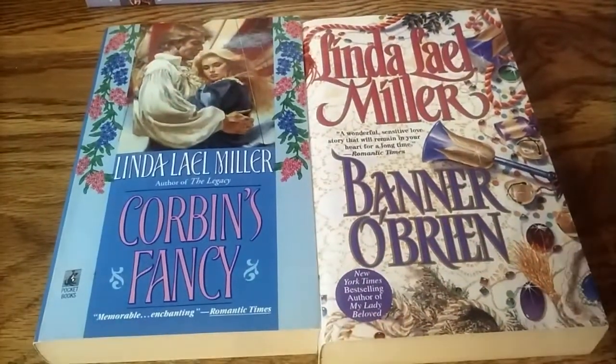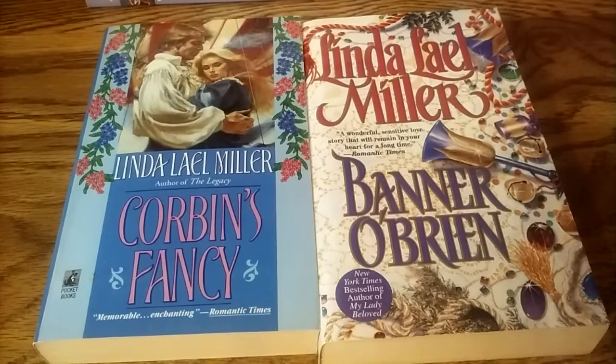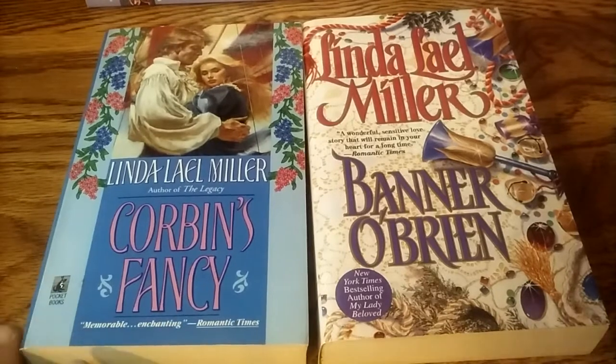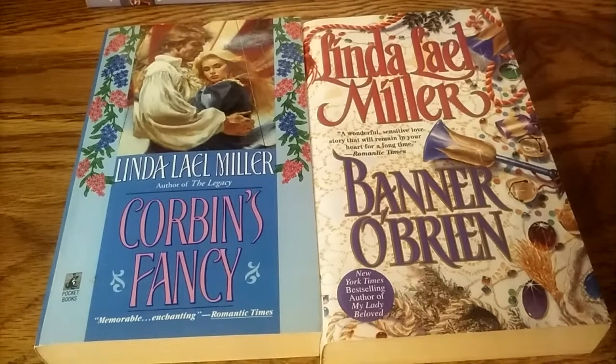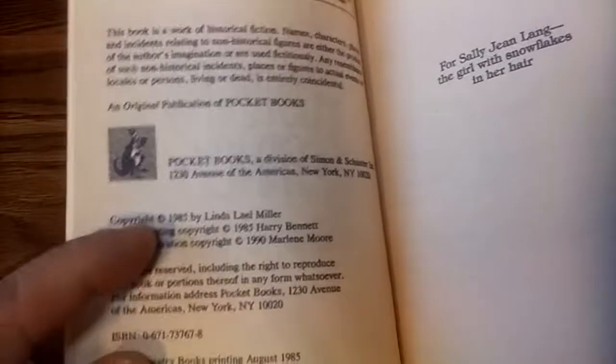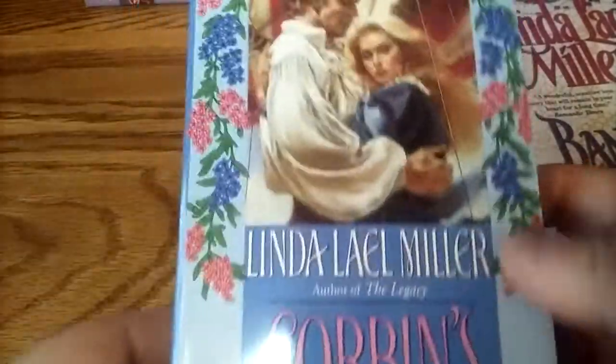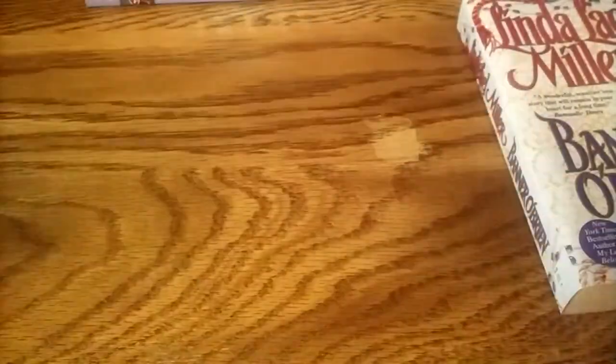Here's two Linda Lael Miller books. Turns out I have this one. I'll have to dig it out and compare it to the other one. I have this exact same edition. I believe both of these may have been originally tapestry novels in the early 80s, probably around 1984 or something like that. And in fact, they probably say inside here. Whoop. Corbin's Fancy. So 1985 is when it originally, see, it says first tapestry books printing 1985, but this pocketbook's printing is 1990. And she had some others, they reissued some of those tapestry ones, and they have a similar cover design.